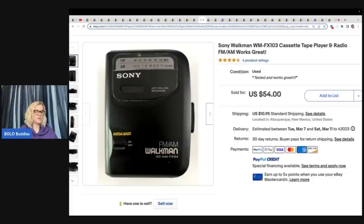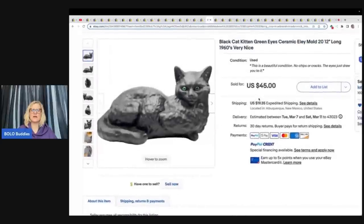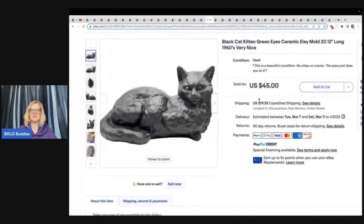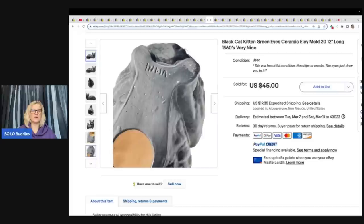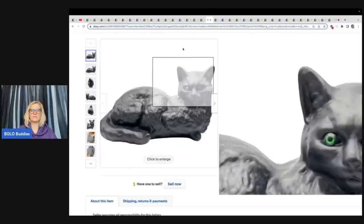FX1 03 cassette and radio player, purchased at a yard sale for $5 and sold it for $54 plus shipping. Tested and works great. This cat right here is a black cat kitten, green eyes, ceramic mold. And a lot of times they will say information on the bottom, and that can help you if you put those words in your title, okay? Got this at an online estate for $17 and sold it for $45 plus shipping.